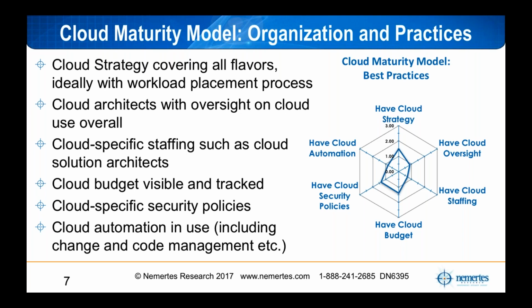Key components of an organizational model and a set of best practices in cloud include, first and perhaps foremost, having a cloud strategy that drives and guides activity across a broad set of technologies and a broad set of options for consuming cloud services. And that strategy covers the spectrum, everything from what you're doing inside your data center to what you're doing with SaaS or PaaS or infrastructure as a service in public environments.